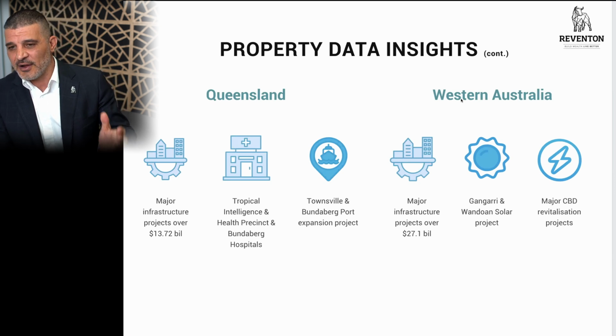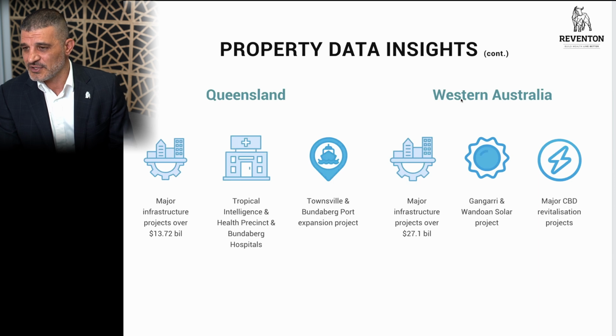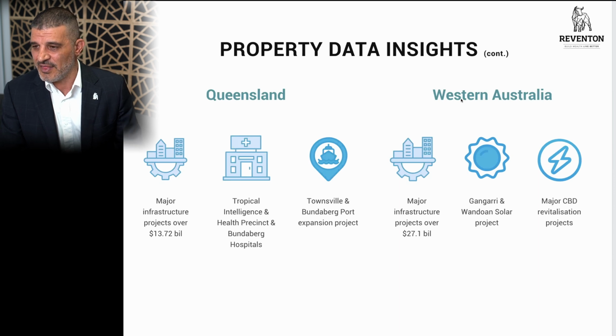I won't talk too much about the different infrastructure projects going on in those states, but as you can see, there's a large amount of infrastructure spend in both. Major infrastructure projects in WA total over $27 billion, and in Queensland almost $14 billion. And not only in the major cities in those states, but we're now looking at major infrastructure spends in the different regions as well.